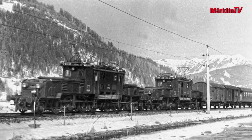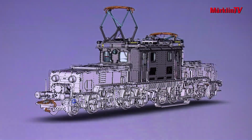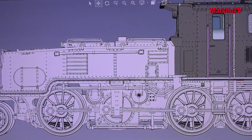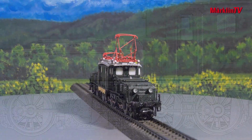We have a completely new tooling with an intricate metal construction and World of Operation mfx+ decoder, along with various light functions. We have built in the switching light that was available in Austria at the time. And we have engineer's cab lighting.